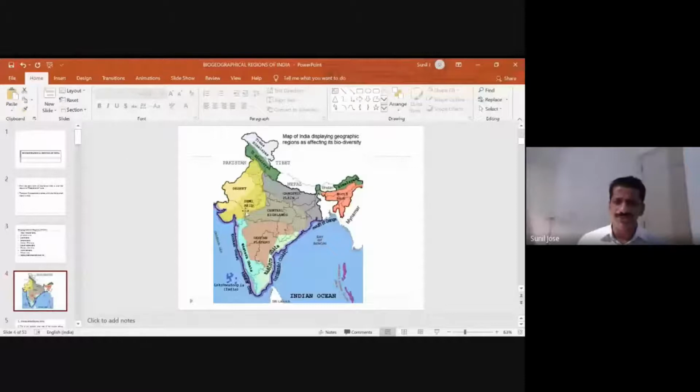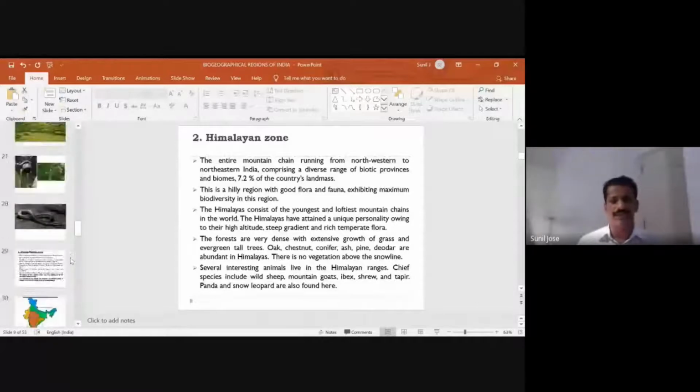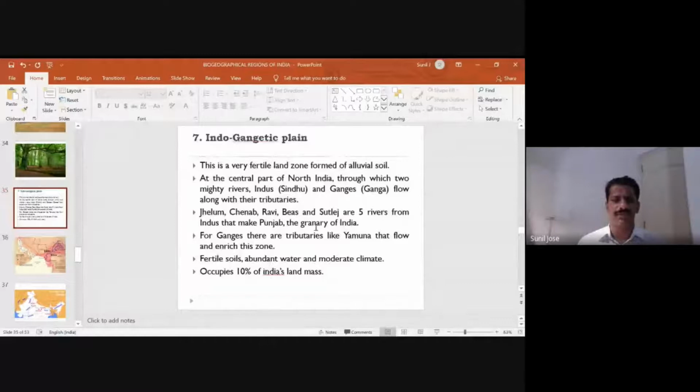But because of the presence of this alluvial soil and because of the presence of these major rivers, the tributaries of the Indus, Punjab is characterized by fertile soil. And that is why Punjab and Haryana are producing a lot of rice as well as wheat. That is the reason why they are known as a rice granary, just like our Kuttanad, the rice granary of Kerala.